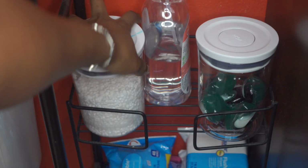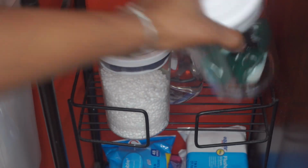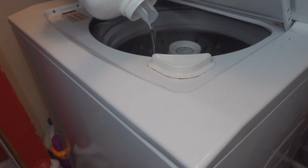Now, this is something that I actually just started doing, but in the same way that you wouldn't use the same rag for your downstairs area, you don't need to be using the same detergent either. So I like to use a sensitive skin detergent for my underwear, and I also like to wash my underwear in a separate batch.